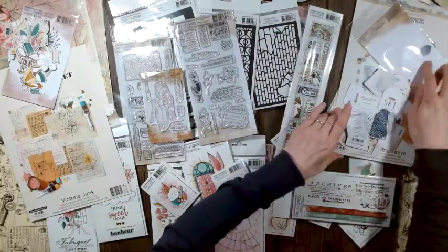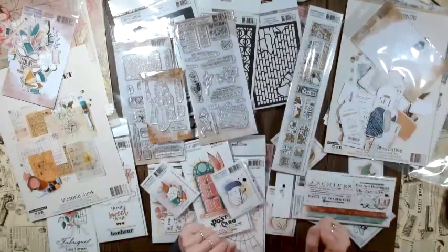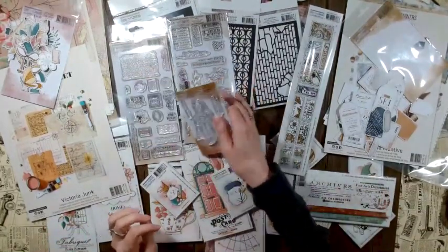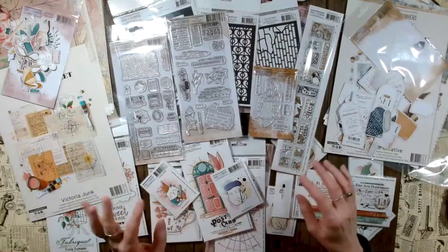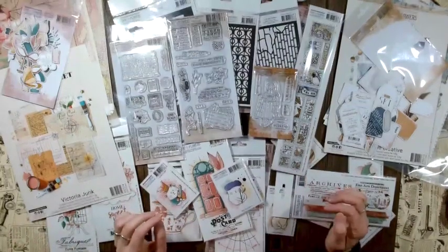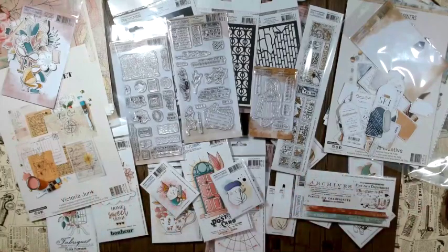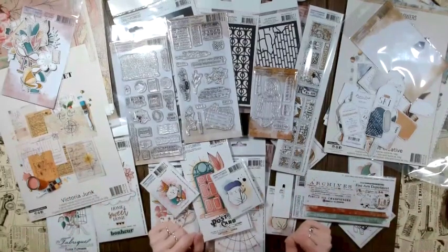So I just think this is so absolutely beautiful, and I'm a big fan of Chou and Flowers just because if you're into any medium, it could be art journaling or card making or scrapbooking, I think here you will find something for any style.